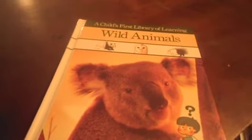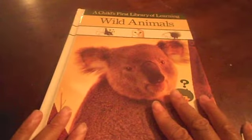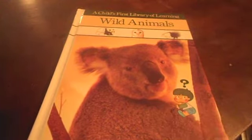Now these are a child's first library of learning. I had picked these up at the thrift store, and these are Time Life books, and I have a whole collection of them. I picked up some of them, maybe one or two, from Amazon, and these are great resources that we use in our homeschool, and there are many different types of books.